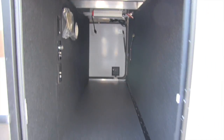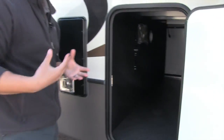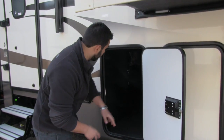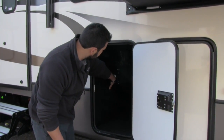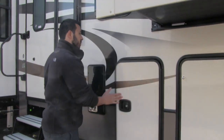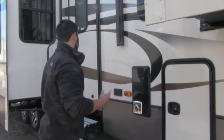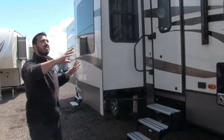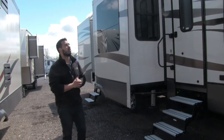Now this is a front living, so it's going to be smaller than what you get in most Montanas, but it's still a lot of storage for being a front living room. You can see you do have your TV hookups in there, and it's going to be a heated space as well. So anything you store in there, as long as you run the furnace, that is going to be heated. 6 slides on this coach, so a ton of slides, a ton of room. We'll see that more when we go inside.